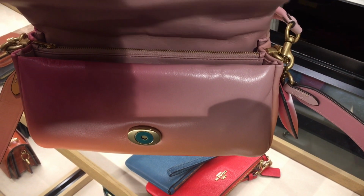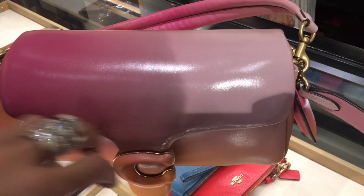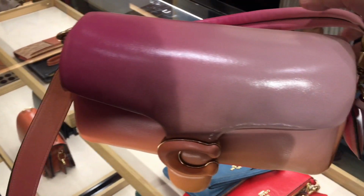So as we could see here, it is very spacious. Love the compartment details inside.